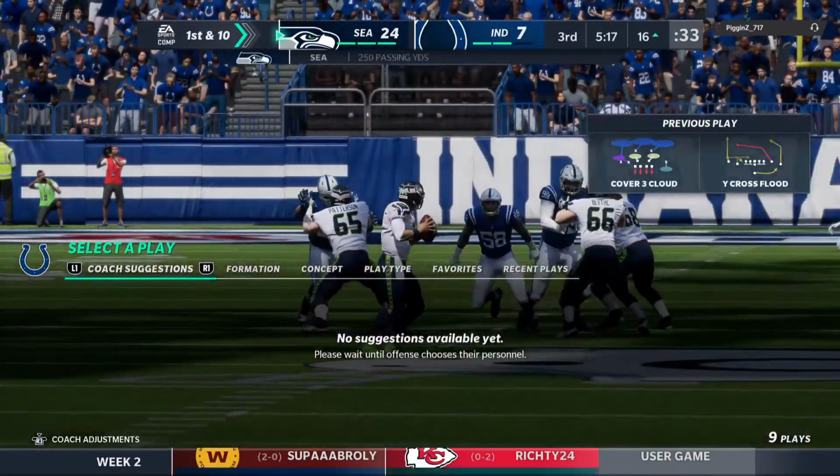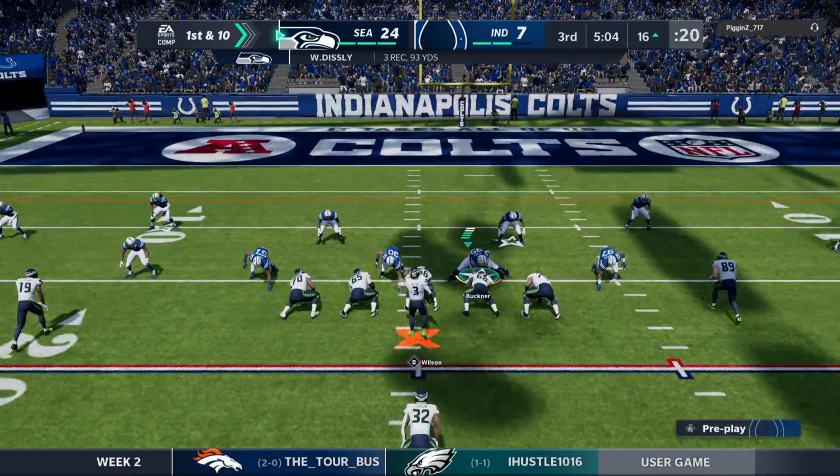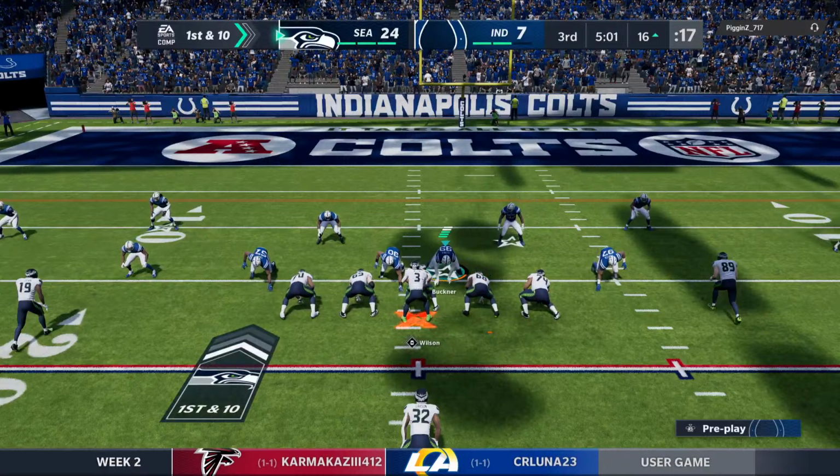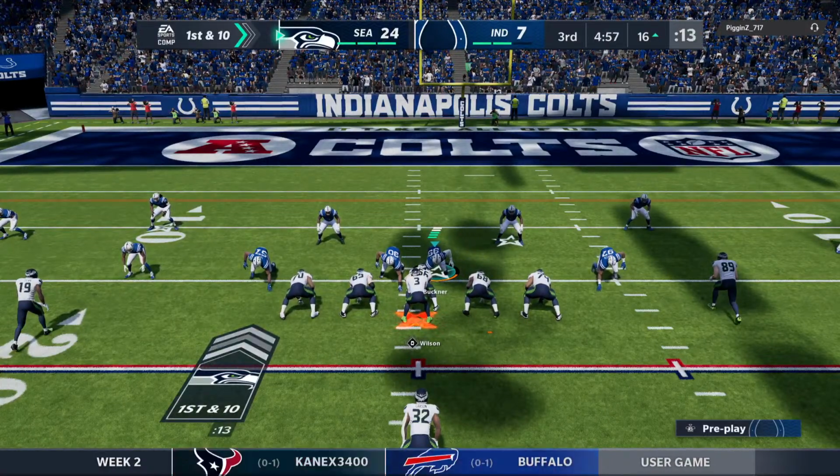Guys are available and put the ball on the receiver before any defender can step up and fill it. They did it well there. Perfectly executed crossing route.